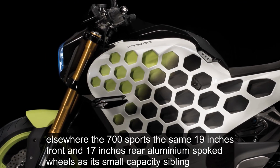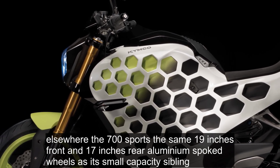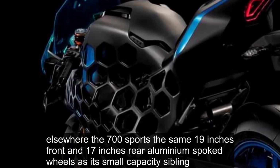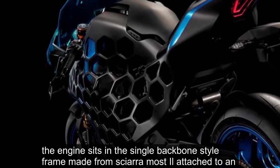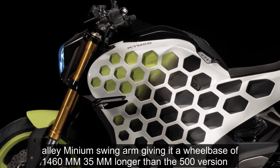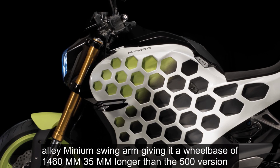Elsewhere, the 700 sports the same 19 inches front and 17 inches rear, aluminium, spoked wheels as its small-capacity sibling. The engine sits in a single backbone-style frame made from CrMo steel attached to an aluminium swing arm, giving it a wheelbase of 1,460 mm, 35 mm longer than the 500 version.